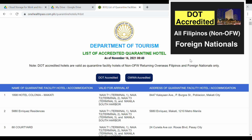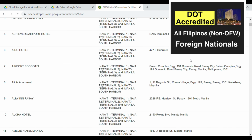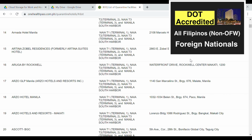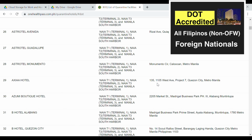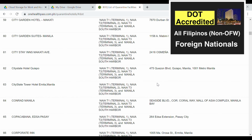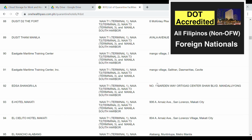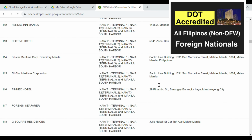The first few hundred hotels are those accredited within Metro Manila. Now, if your port of entry is not Manila, it could be Cebu or Clark, you will have to really scroll down to find the accredited hotels, and these are arranged in alphabetical order.